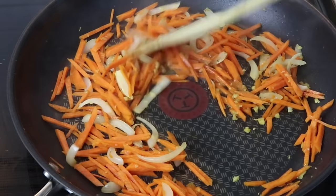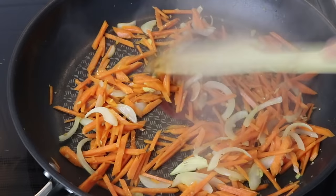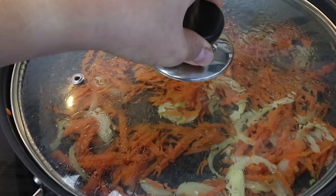And to help me cook the carrots, I'm just adding a little splash of water, and then I'm just going to cover it up for like 1 minute just to allow the carrot.